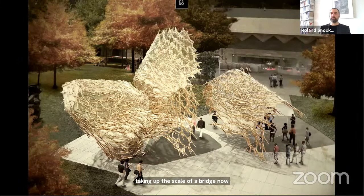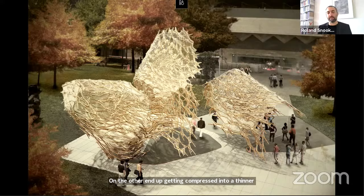Now, both those two lines of inquiry have opposite problems. One is able to make a thick fibrous mass, but it has no surface. The other ends up getting compressed into thinner and thinner surfaces and doesn't have the fibrosity of those thick masses. So we realized that we needed to try and bring these two together, and to do so, we perhaps had to invert our logic in terms of fabrication, the way we think about the project. And it really came together in this project.